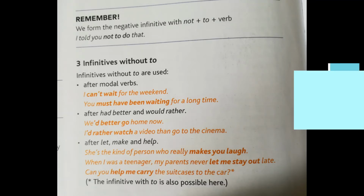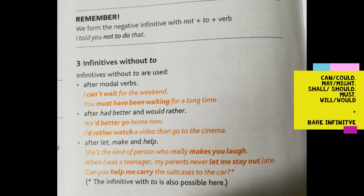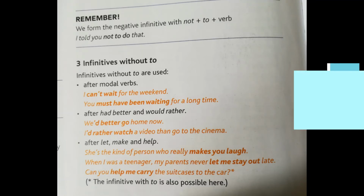The next verb after a modal verb, can, may, must, should, will, would, all of those ones, is never to. I can tell you about this. You must ask me the question. You should go there, and so on, okay?